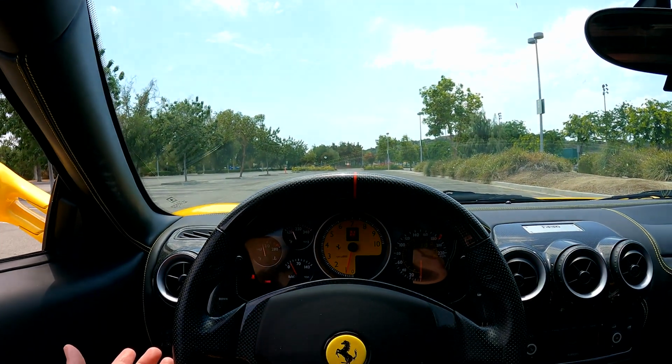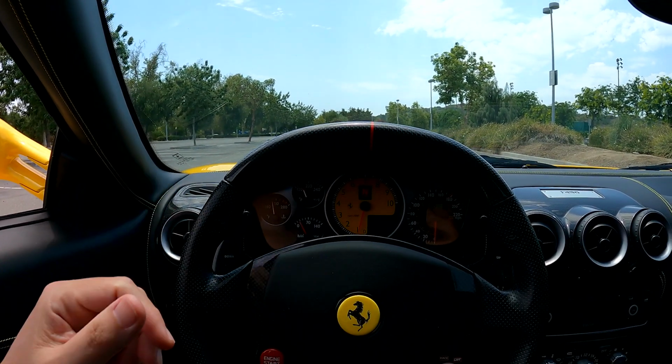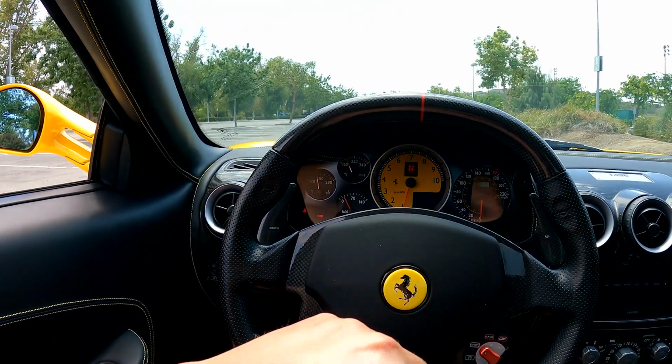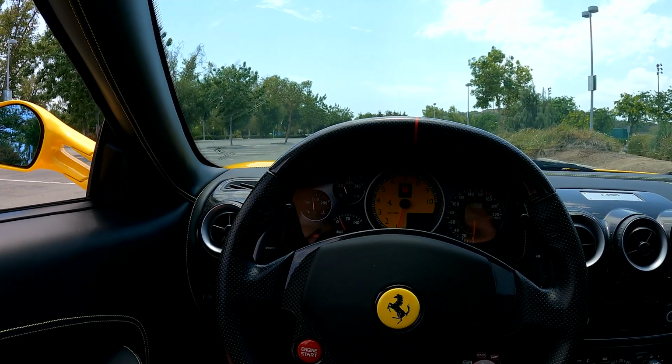I didn't want to purposely create a misstart just because this car is already going through a lot of issues, and I don't want to create another technical issue. But trust me, if you don't hold down this button right here, the car will short stop, give you an error, and the car may act weird. You just don't want to mess with these things.